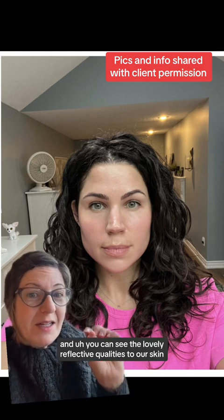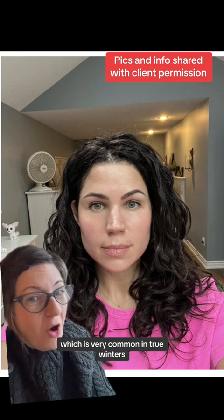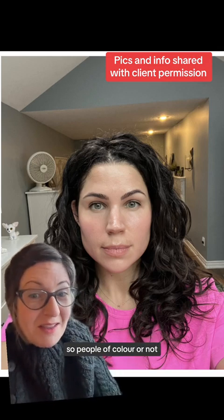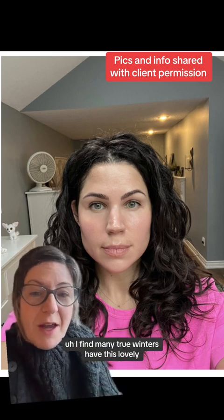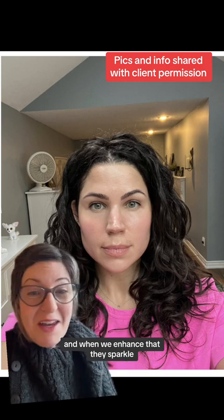And you can see the lovely reflective qualities to her skin, which is very common in true winters, no matter what your coloring background is. So people of color or not, I find many true winters have this lovely natural reflective quality to their skin, and when we enhance that, they sparkle.